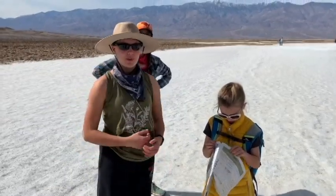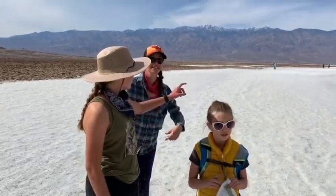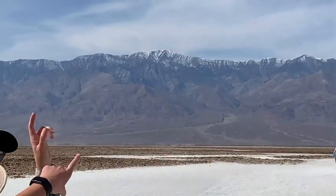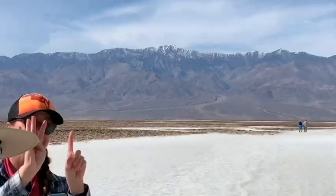So the Bad Water Basin is the lowest point in California, and then the mountain range over there is the highest point in California, Mount Whitney.